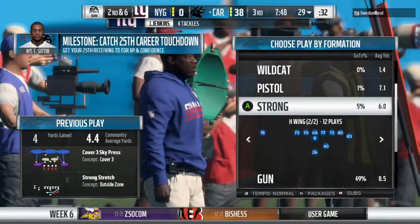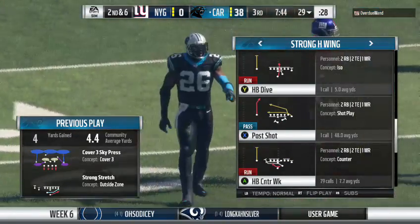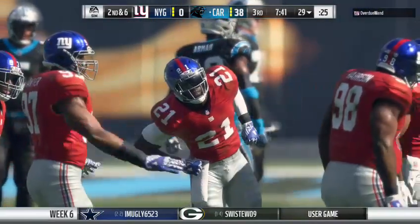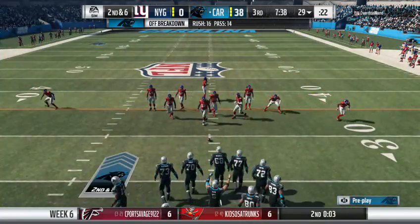Third quarter and you've got the lead. You're not ready to go into that 4-minute offense to close the game out, but a running game can really benefit your team right now. And after the play on the ground, that brings up 2nd down here.